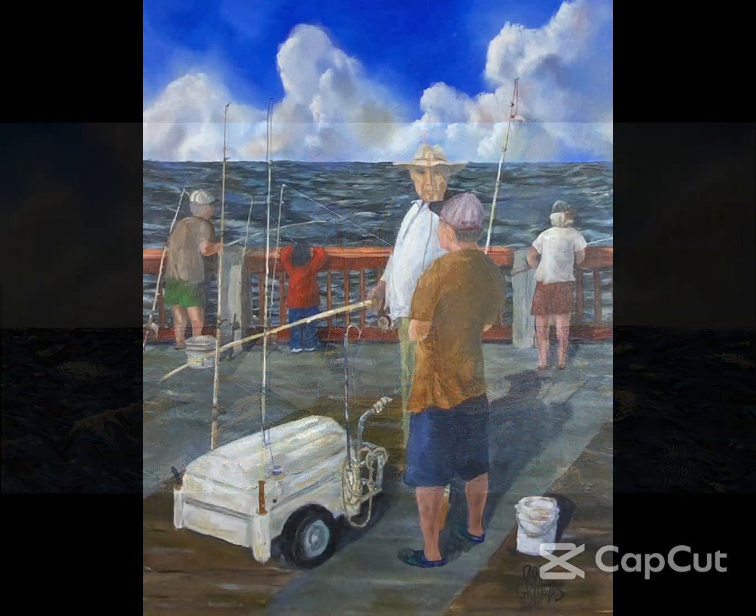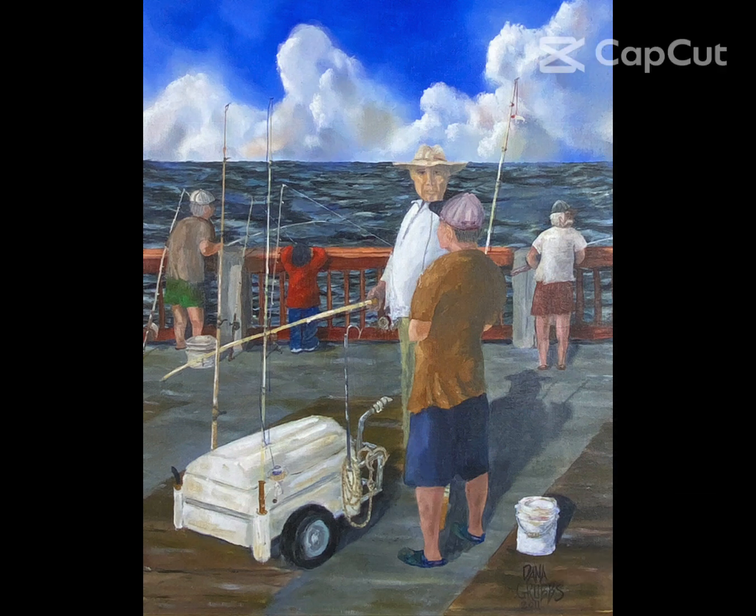This one is 16 by 20 on canvas, oil. And I call this Afternoon at the Pier. And we've got a major pier here in Panama City, Florida, where I live. And I spent a lot of time out on that pier watching people fish and just enjoying the outdoors. And it's like a little community there.